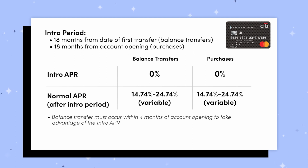One thing to be mindful of is that you have to make your transfer within the first 4 months of account opening to take advantage of that intro offer. And there is a balance transfer fee like there is with a lot of other cards out there. Now, obviously there's more to learn about the card.